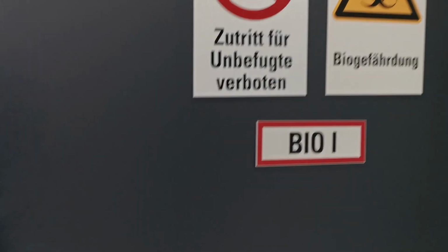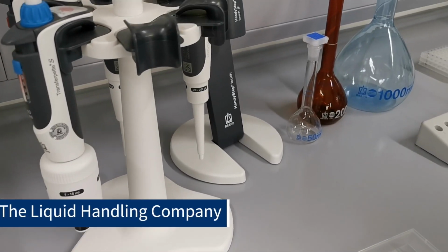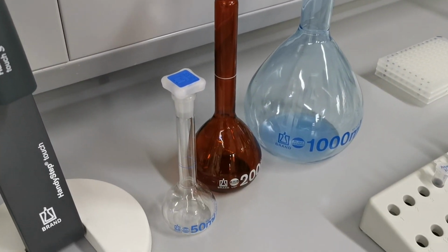As we all have a passion for lab work, let's start in our own biolab. Take a look around at our products. This is why we call ourselves the Liquid Handling Company. All you need for the transfer of liquids from the microliter to the liter range.